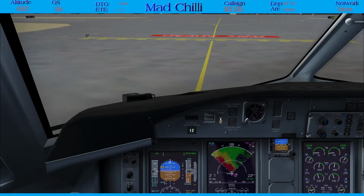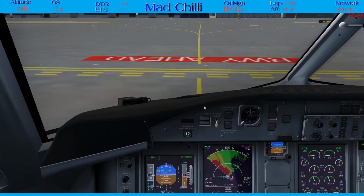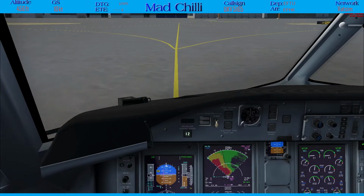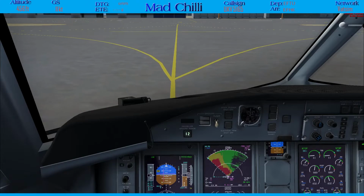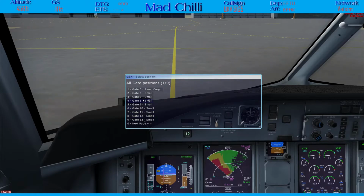Not bad, not a bad landing. Minus 329 for this plane is pretty decent. And we kept it on the centre line without the use of the mouse rudder, I've just noticed. We're going to taxi straight ahead here to stand 6, I think. I'll take gate 6.